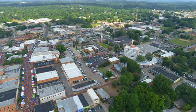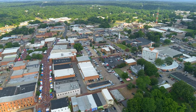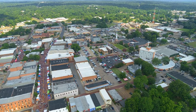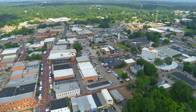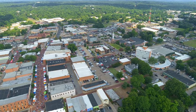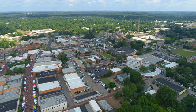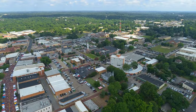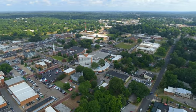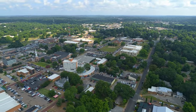Now let's drop the controller view to have unobstructed vision. In the center right, the large multi-story building with a rotunda below is Hotel Fredonia. The church spire farther back is the First United Methodist Church. And farther still, the next church spire is the First Baptist Church.